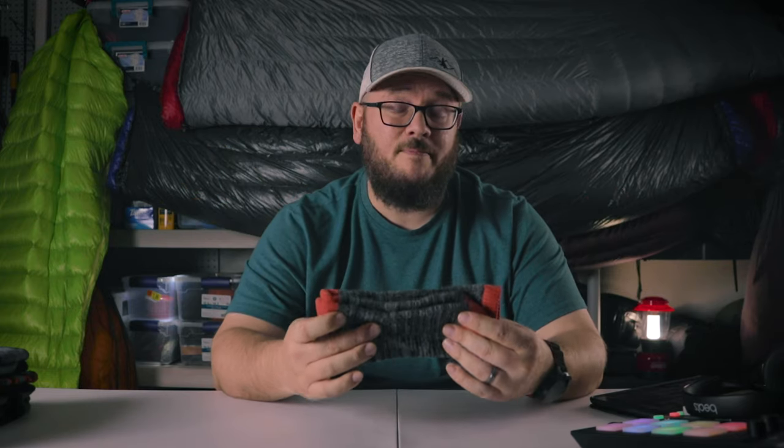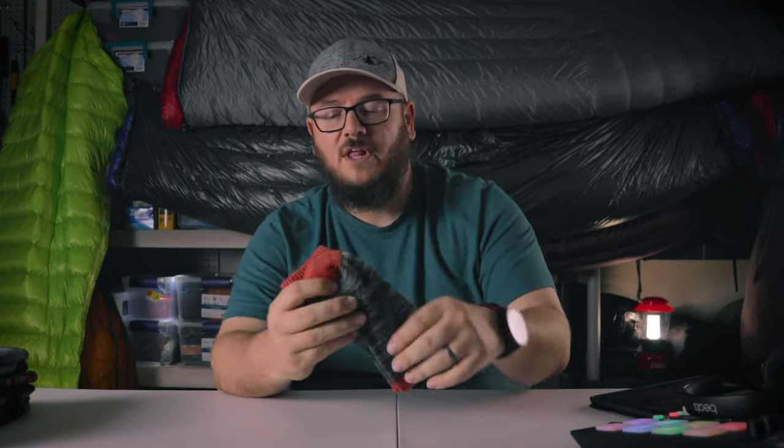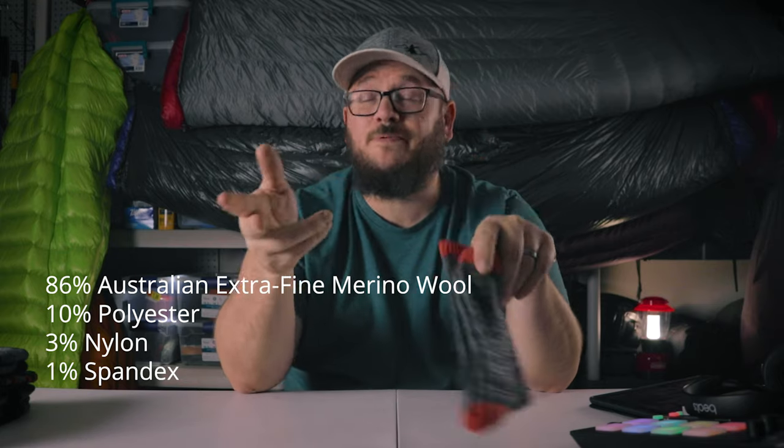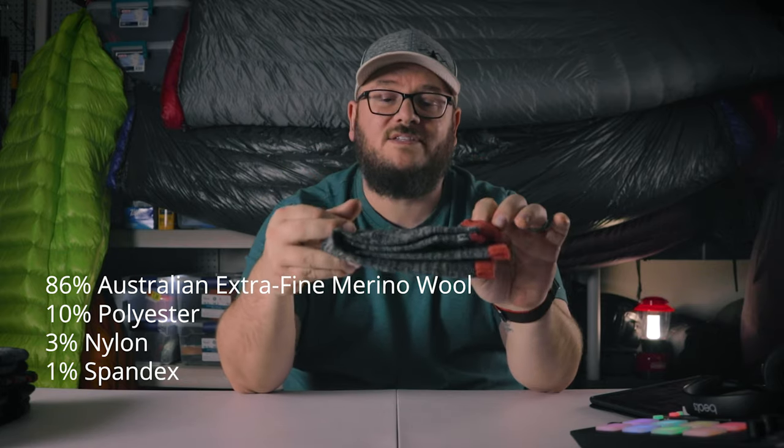That's their claim. They're made with 86% merino wool. That's the most wool you're going to find in just about any hiking sock out there. These are made with 10% polyester, 3% nylon, and 1% spandex as well.